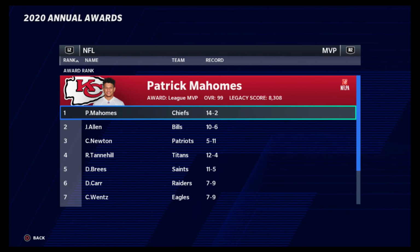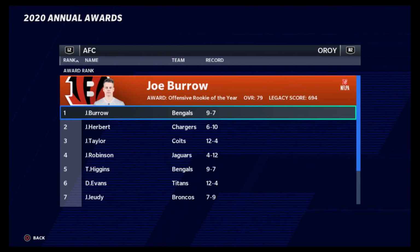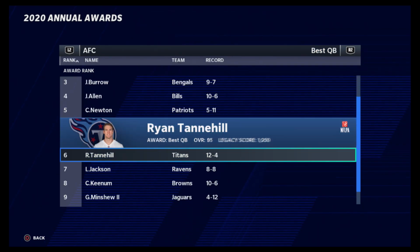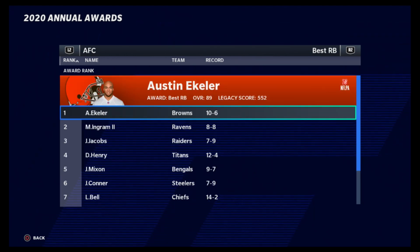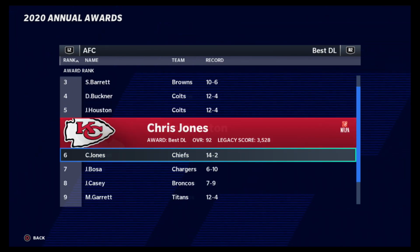Jesus. Mahomes ends up winning MVP. Where's my boy Keenum? Okay, he didn't make the top 10. Matter of fact, none of our players so far are anywhere near the awards in terms of top 10. There it is. Keenum finally gets in at number 8 for best QB. Eckler wins best running back in the AFC. Shaquille ends up number 3 for best D lineman.